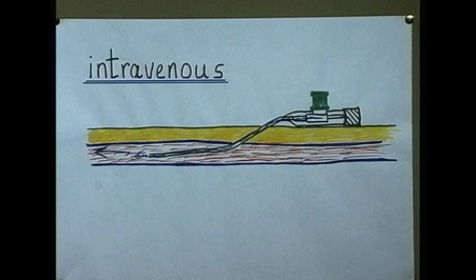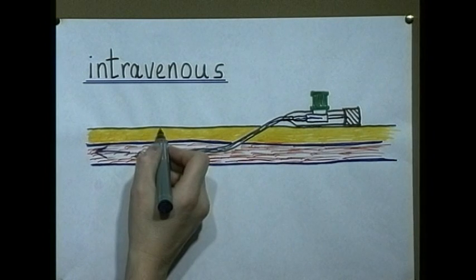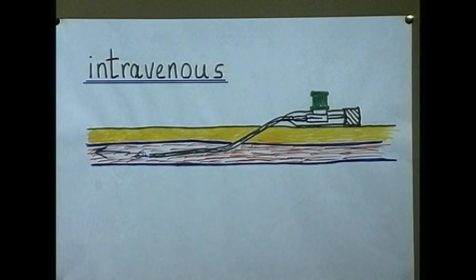Now here we see the skin, subcutaneous tissue, and this is a peripheral vein cannulated by this indwelling cannula to allow administration of intravenous drugs directly into the venous circulation.